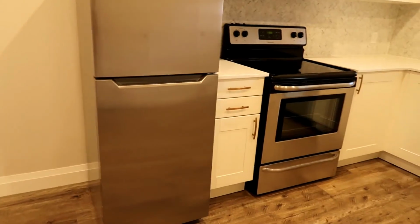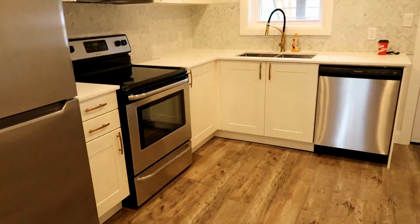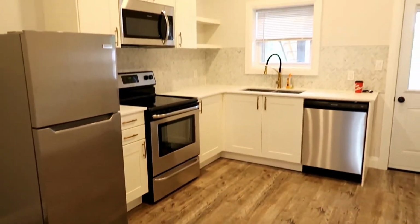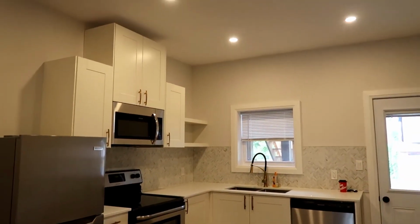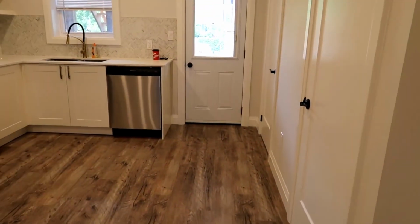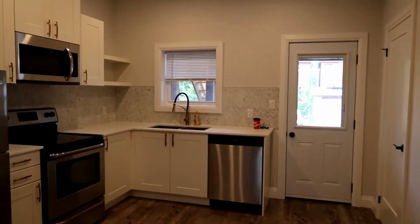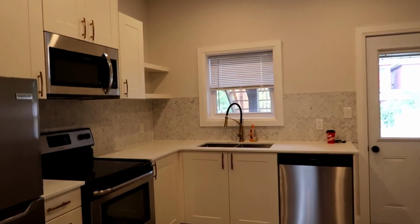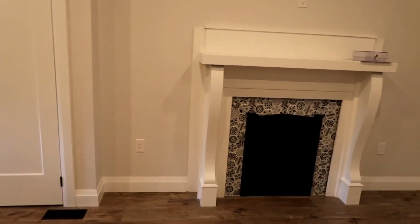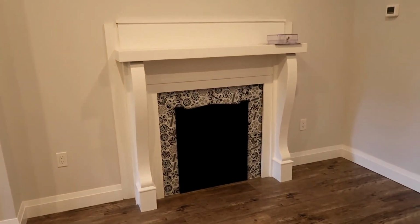So yeah, I think that's about it for this unit. Let me know what you guys think. Pretty cute small unit. Definitely the kitchen and bathroom came a long way from where they were originally. And of course the fireplace looks very different as well.